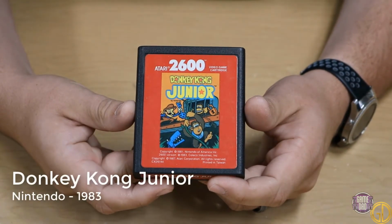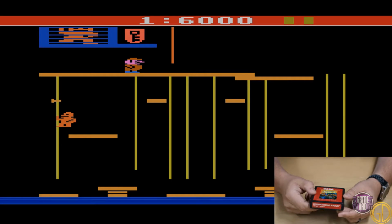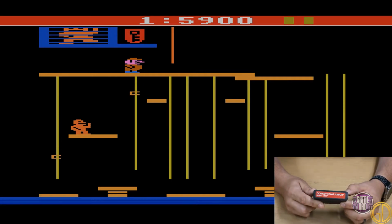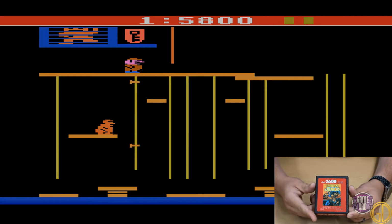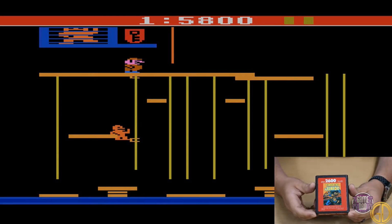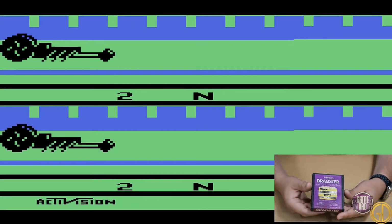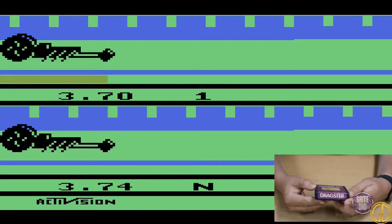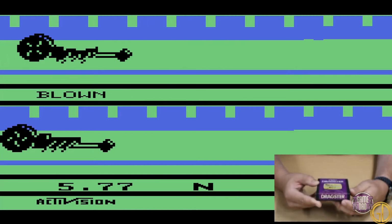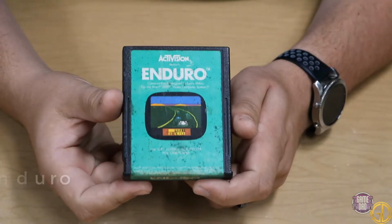Up next we have Donkey Kong Jr., originally released in 1981 by Nintendo of America. The Atari 2600 version was released in 1983 by Coleco Industries, and considering the hardware it was running on, it's actually a pretty decent port. Next we have Dragster, released in 1980 by Activision. Now this game has been a topic of conversation in recent months due to Todd Rogers having his world record score of 5.51 removed due to it being an impossibility within the game.